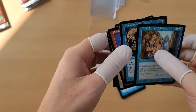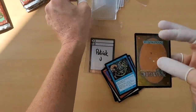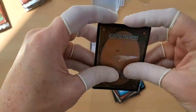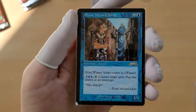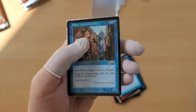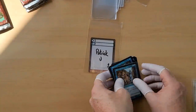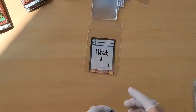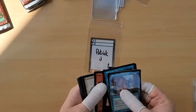Beautiful. Awesome, awesome pool right there, man. This thing just counters. I love this card. I think it's sweet. I think it's undervalued, too. It's also reserve list. Urte Wizard Adept. Bada bing. Very, very cool card there. Okay. I should have waited to record this video with the light out. Son of a biscuit. Patrick, very, very cool pull for you, my friend.